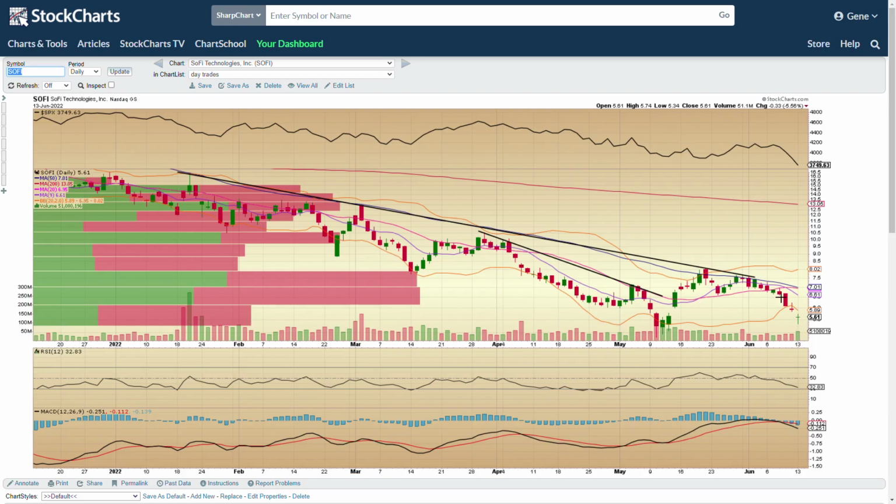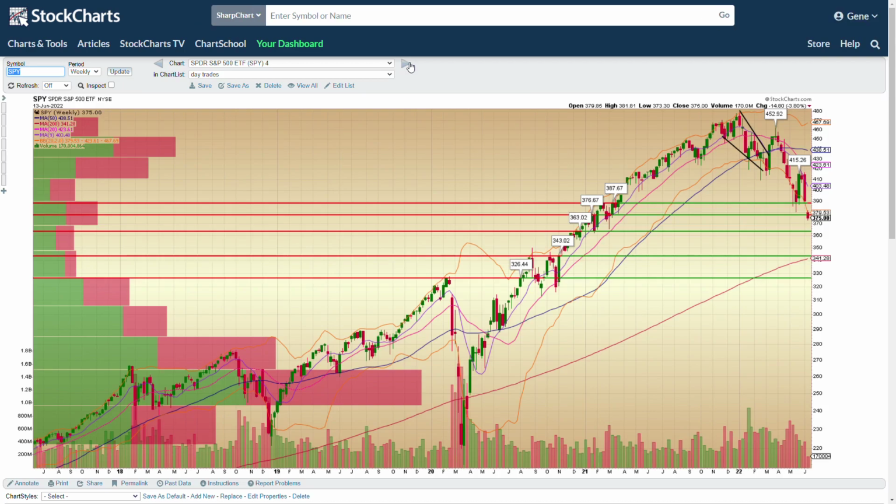There's SoFi's daily chart. You can see the dojis, very tight price action. I think it needs to push back up and maybe reconnect with the trend line. Where do I think the market's going? Well, the next level right here, we're seeing 363.02. And if you adjust this line a little bit, it's more or less a zone here. So I'm looking at 364, 363.64. That's what I'm thinking would be the next level of support. I'm not saying we're going to run there today.